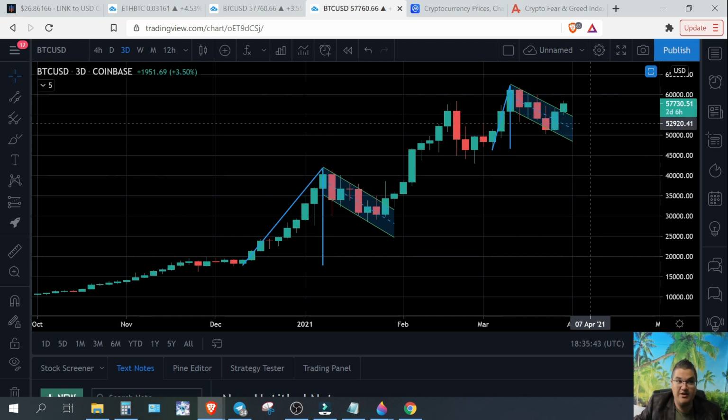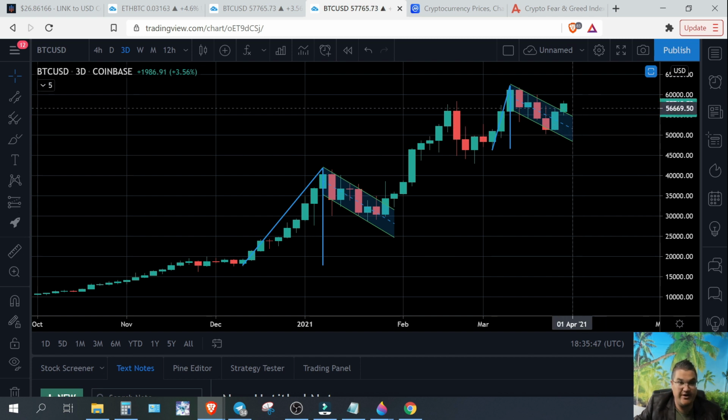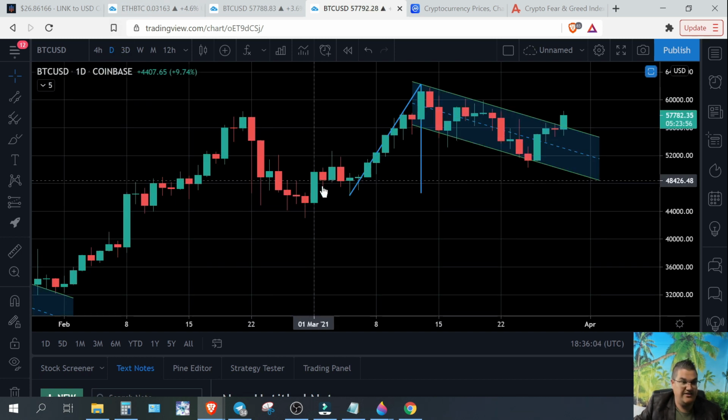Let's zoom in a little bit more, see if maybe we can get a faster idea so we don't have to wait another 3 days for another candle to close. Yes, bigger term trends are more important, but sometimes the earlier trends on the smaller time frames can give you a hint as to what to expect. So this is the 3-day. Let's go ahead and look at the daily.